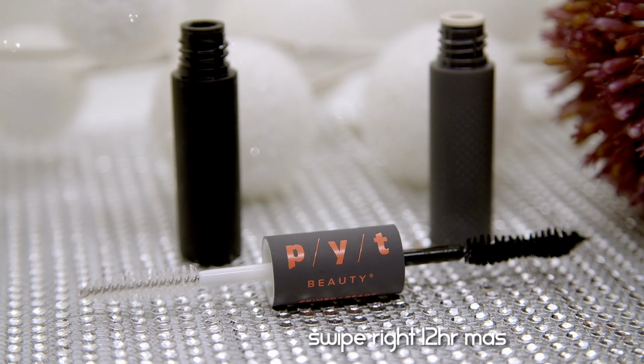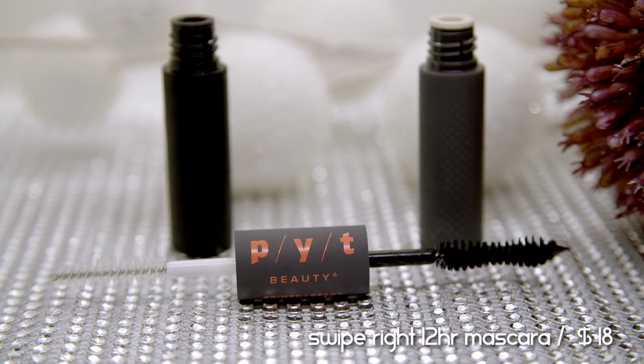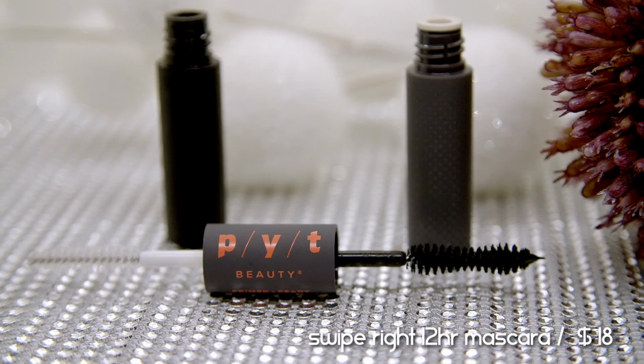How many products do I have left? I've got 2 products left. I have a mascara and a lip product. So let's actually move on to the mascara. Now they actually re-released the mascara as well. They have a new packaging with that one. So this is the Swipe Right 12-hour mascara. And this retails for $18.